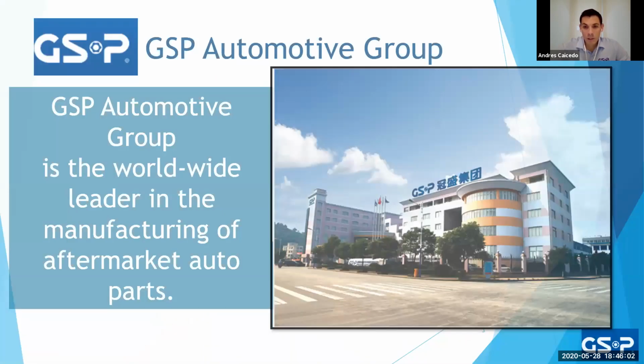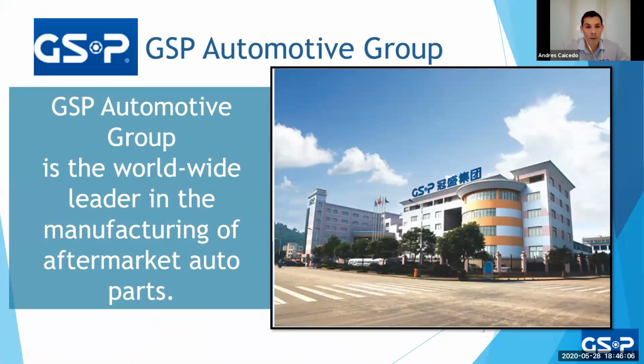So a little bit about GSP. We know GSP, we sell GSP, we buy it and we recommend it and we associate it with parts, but we're much more than that. We're a group. GSP Automotive Group worldwide, we are the biggest and largest manufacturer of auto parts in the world. This image here on the right, we can actually see the headquarters in Wenzhou. That's our main building, fun fact.